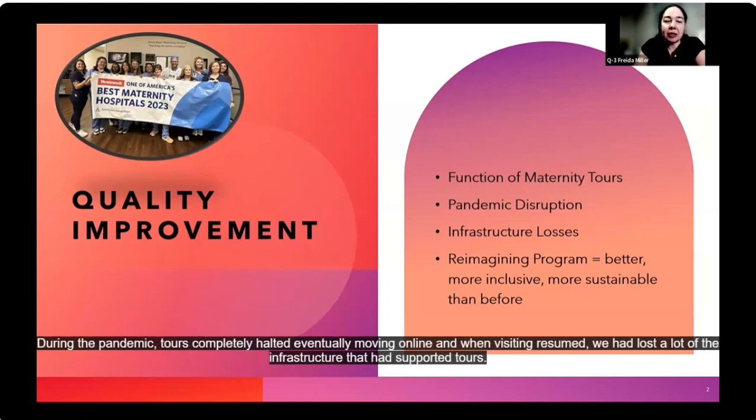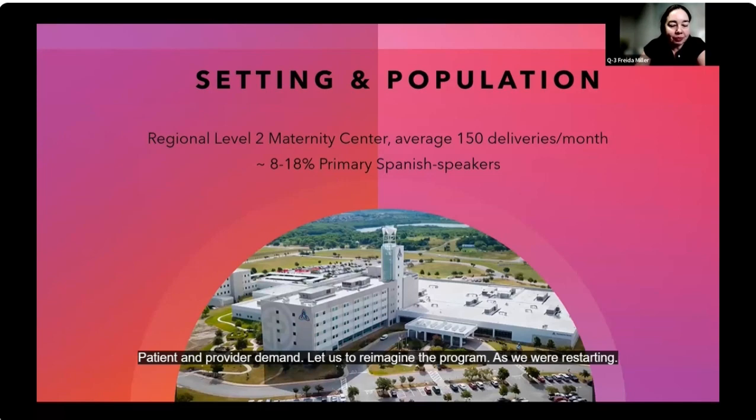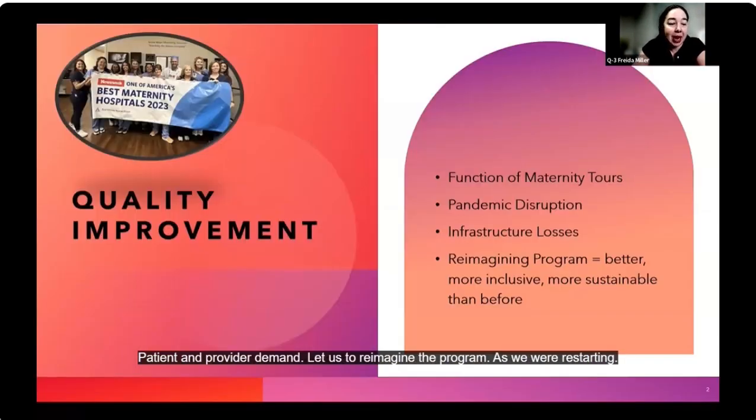During the pandemic, tours completely halted, eventually moving online. And when visiting resumed, we had lost a lot of the infrastructure that had supported tours. So both the back-end staff that had managed registration and the front-end experienced staff who had previously led tours. Patient and provider demand led us to reimagine the program as we were restarting.